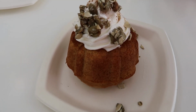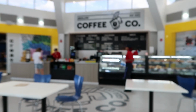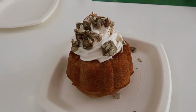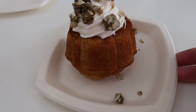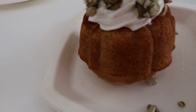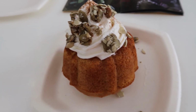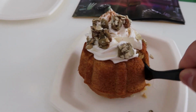Decided to get one of the treats early, and this is the monster cake here at the LEGOLAND Coffee Co. shop. And this is $7. This is $7 and it's warm. And look, they have, what is that, nuts on top and some nice Cool Whip and things. Let's try this out. It's supposed to be like a pumpkin spice.